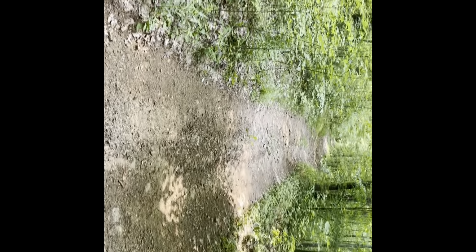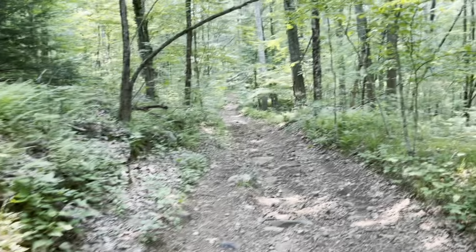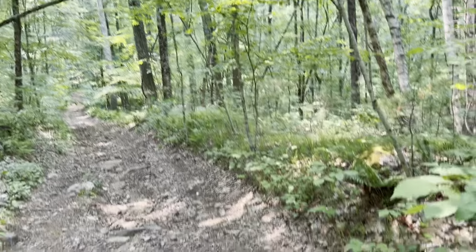Now, this looks like not just a farm road. All right, let's shut you off so I can take a look at the map, see where we are. All right, we're walking down this road. It's at least flat.